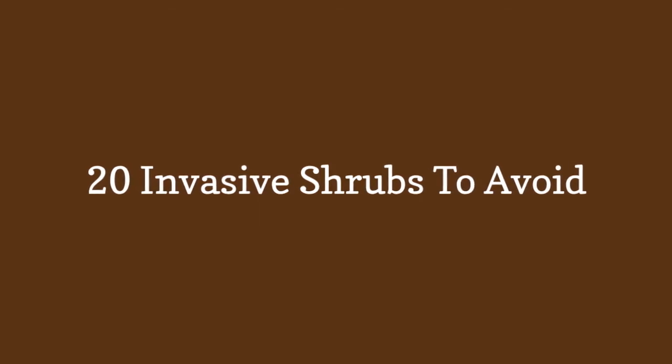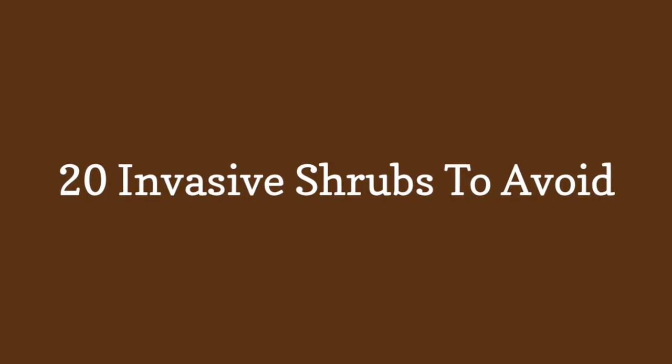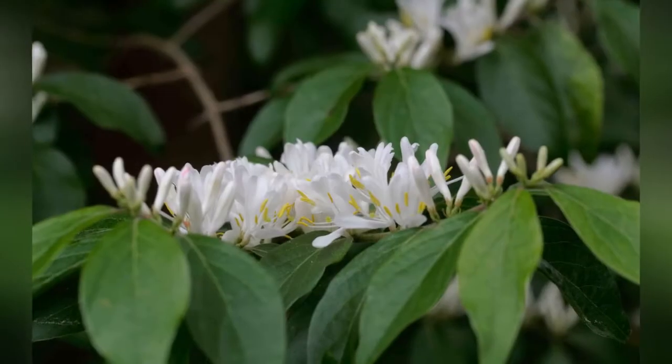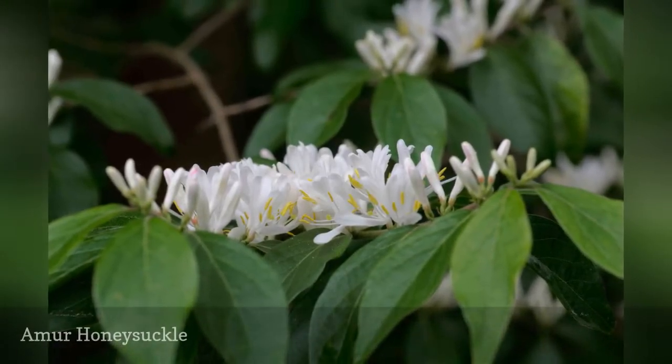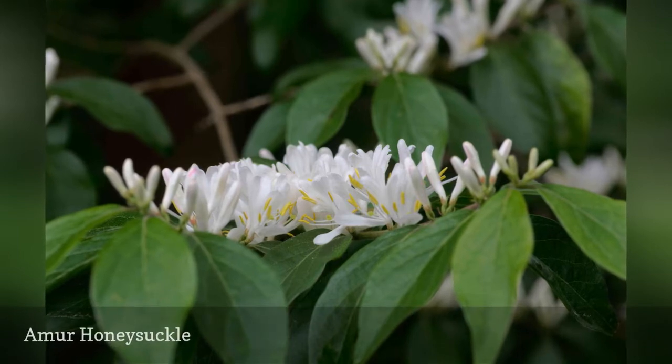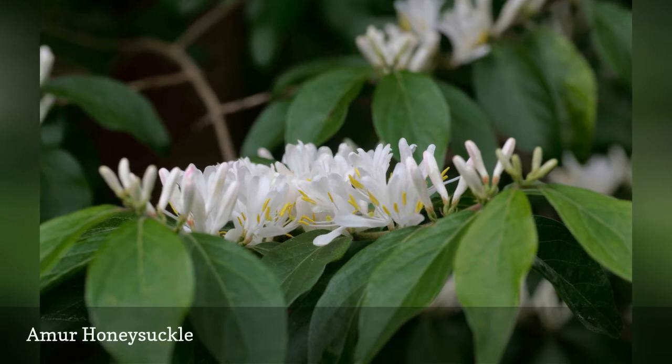20 invasive shrubs to avoid. Do not be fooled by the pretty fragrant flowers and attractive red fruit. The Amur honeysuckle will take over your yard and crowd out other plants, negating any ornamental value.